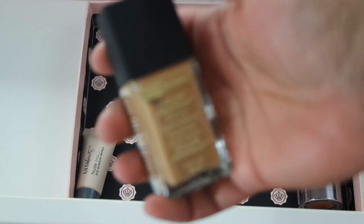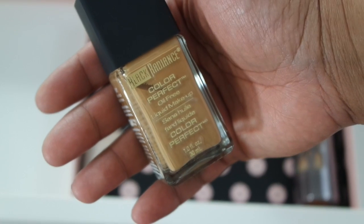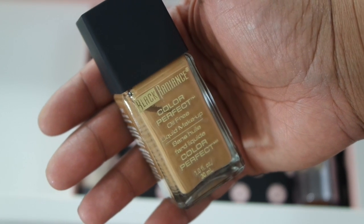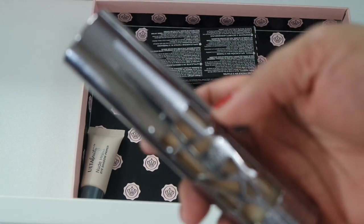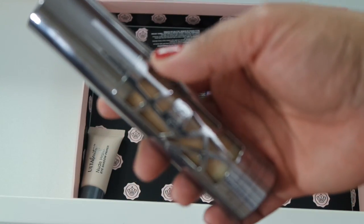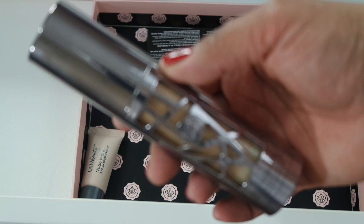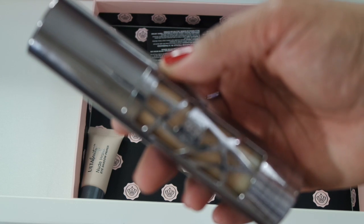As I was saying earlier, I am trying out products from Black-owned makeup businesses. This is the Black Radiance Color Perfect Oil-Free Liquid Makeup. I am excited to try this. The color looks perfect. I swatched it already, and it just looks beautiful. And then, of course, as you can see here, I finally got around to purchasing the Urban Decay All Nighter Foundation. This has gotten great reviews from people, especially people with oily skin, so I cannot wait to try this out.